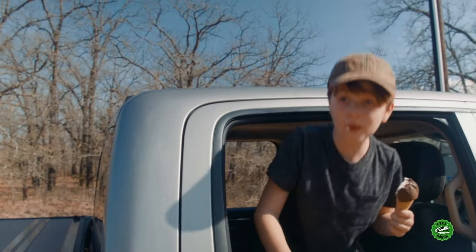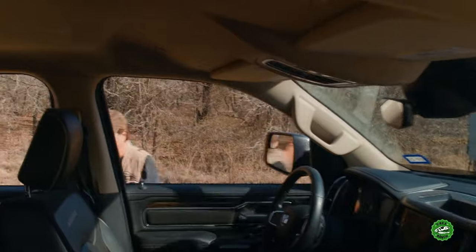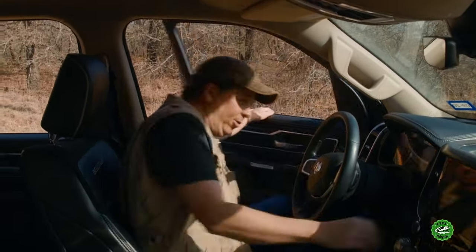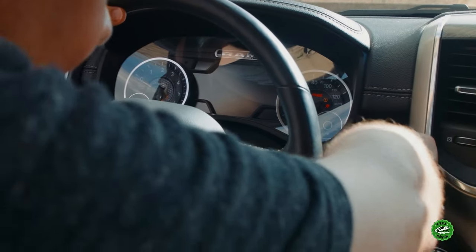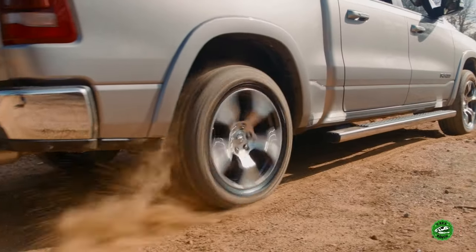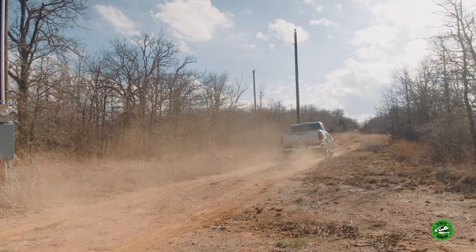I'm getting out of here. Come on, let's go. Go. Okay, here we go. Got the key this time. Here we go. Got it. Let's go. All right, now off to the science fair. Here we go.